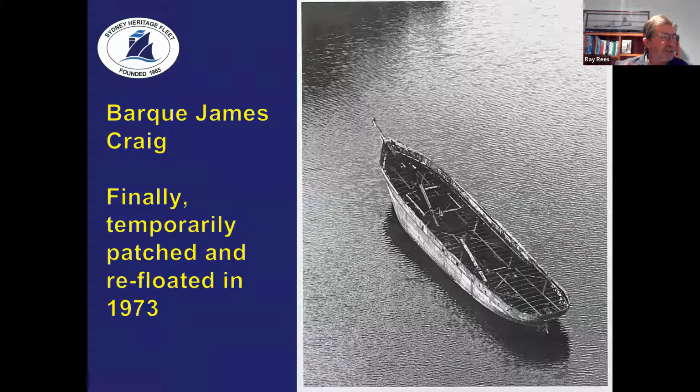But she did 26 years on world trade routes. The opening of the Suez Canal in 1869 started to spell the end of the sailing ships. Steamships coming in, the Industrial Revolution, sailing ships were on their way out.